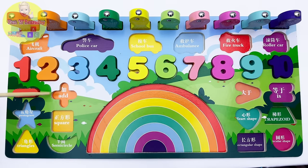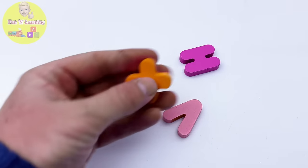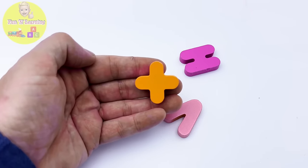This is the plus sign. We use it when we are adding two or more numbers. And this is our plus sign.